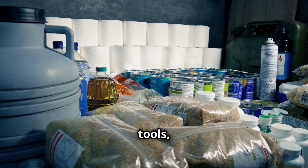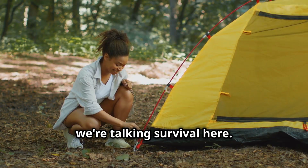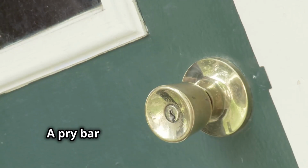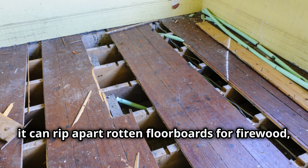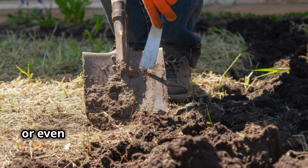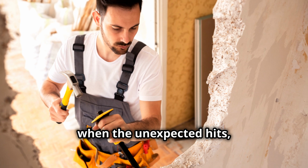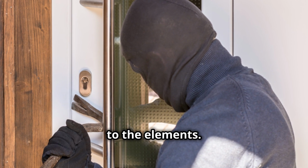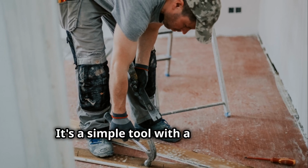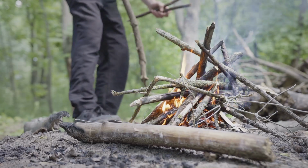Could be food, tools, or shelter from a storm. Remember, we're talking survival here. You need to be resourceful. A pry bar isn't just for opening doors. It can rip apart rotten floorboards for firewood, move heavy debris, or even help with some basic shelter building. Trust me, when the unexpected hits, a pry bar might be the difference between a good night's sleep and a night exposed to the elements. It's a simple tool with a surprising number of uses, and that's what makes it essential.